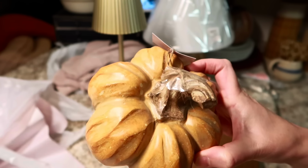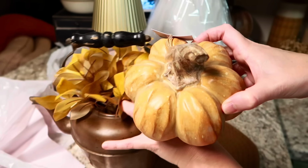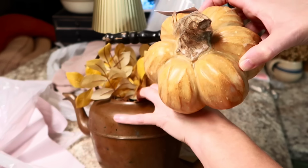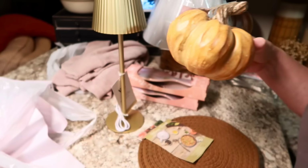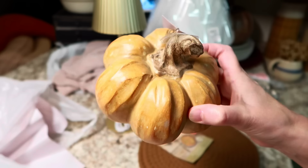It'll fit into my decor really well just anywhere, because here's a little arrangement that I have even in my kitchen, and it goes really well with that and the copper pot. So if I needed to put it in the kitchen or something, I could. So yeah, that is my very small TJ Maxx haul.